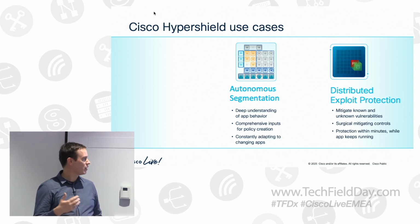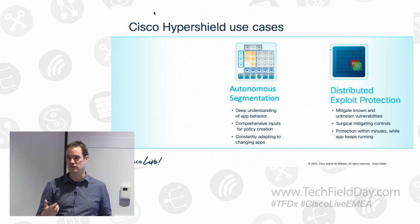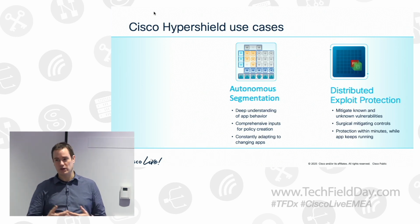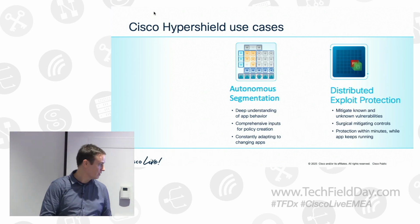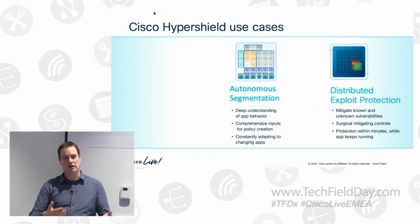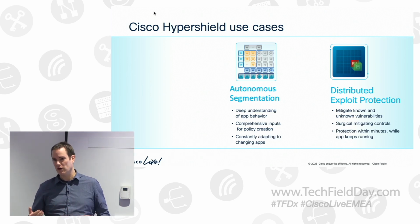And with Hypershield, we realized that the technologies we're able to use inside of Hypershield give us a few unique approaches to actually make life easier. And not only make it easier, but also do a much more thorough and in-depth job of figuring out what is going on. So the whole idea behind autonomous segmentation is that, like Andrew mentioned, we are now using this pretty cool technology called eBPF. Without making this an eBPF deep dive, what is this all about?